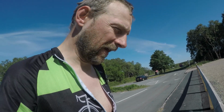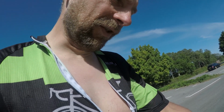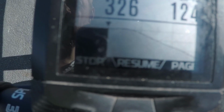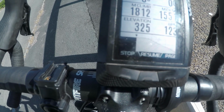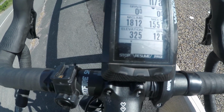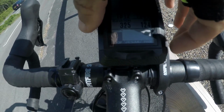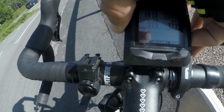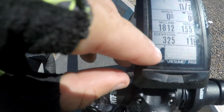Just want to show you something on the Wahoo before I get going again. Check this out, look at this elevation. That is insane. So I'm going down from 326 or 5 meters or whatever it's saying there, all the way down to sea level so quickly as well. Trying to zoom out again if I can. There you go, look, literally, oof. That is one hell of a descent, so I'm going to have to be very cautious on this one.